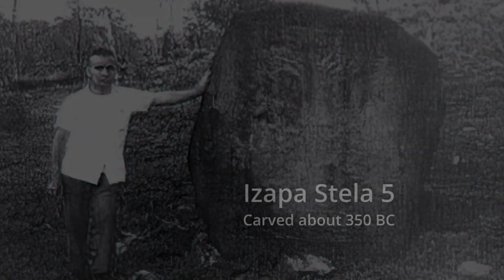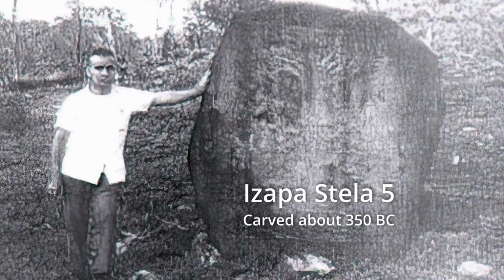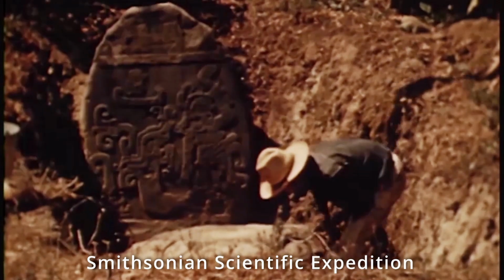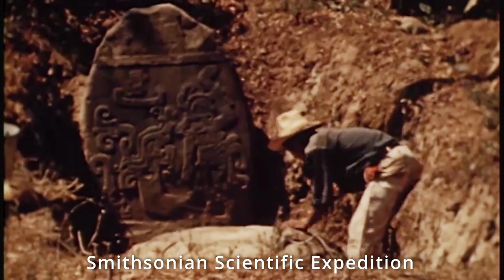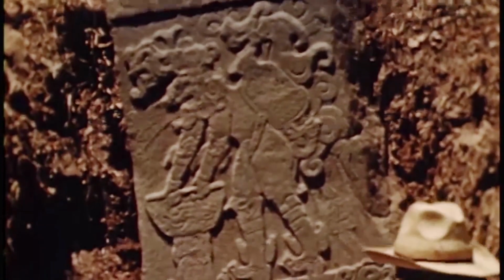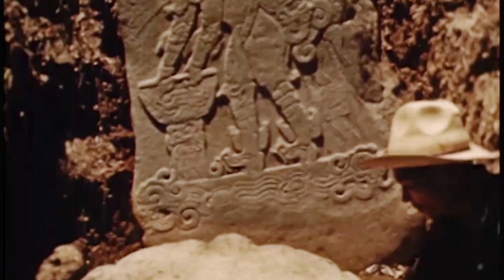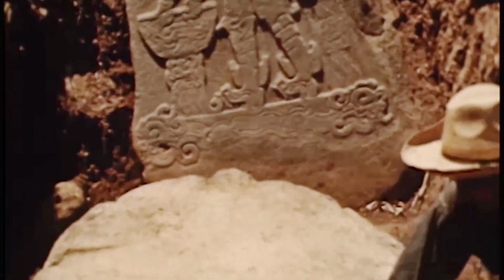Over 2,000 years since its creation, Izapa Stela 5 now stands again in its original location, along with over 100 other stone monuments at Izapa, Mexico. They stand as a reminder of a once flourishing Mayan civilization and should be a central topic for connecting Mesoamerican cultural identity to its origins.